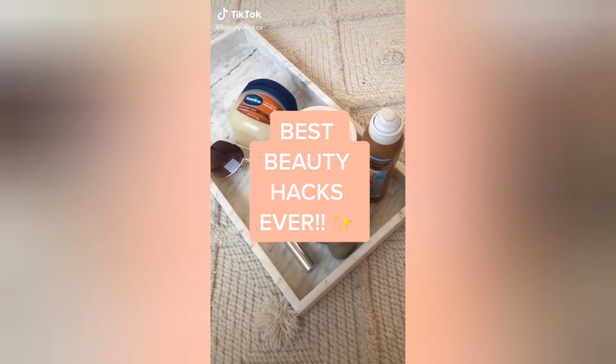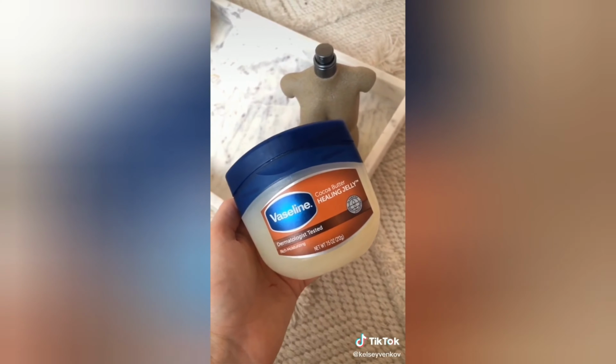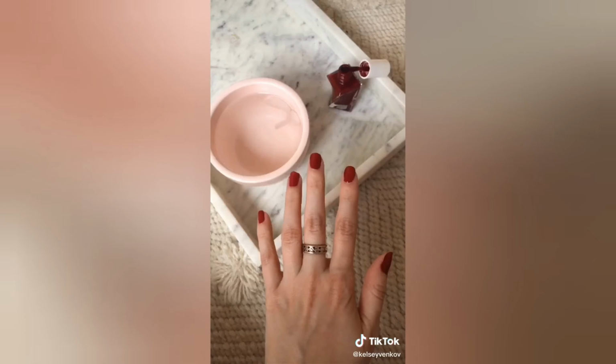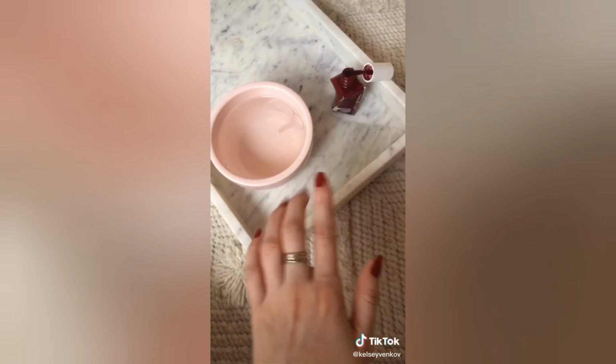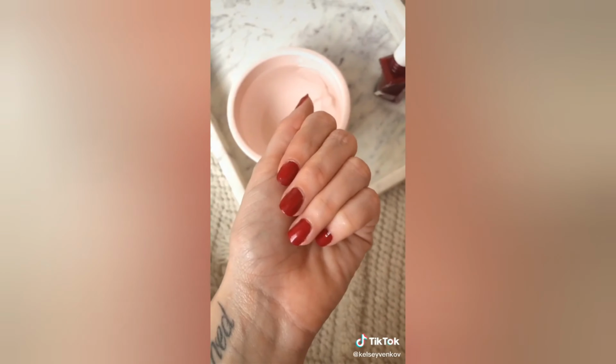Best beauty hacks every girl needs to know. If you want your perfume to last longer, put some Vaseline on the area before spraying. If you don't have time for your nails to dry, get a cup of ice-cold water and stick them in. I promise it works every time.